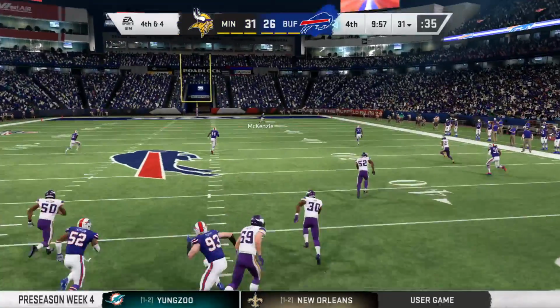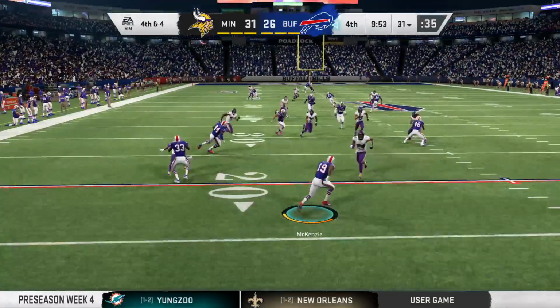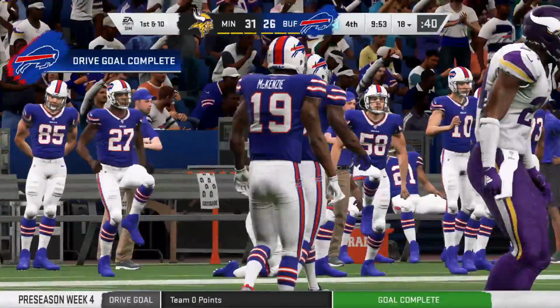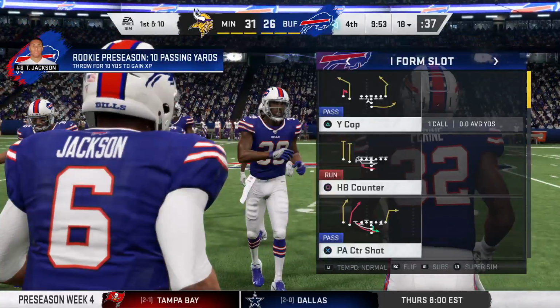On 4th down, the punt team is on as this is sent away. McKenzie now to return it. That's going to go in the books as a 55-yard punt. Well done. And the offense will take over with a new set of downs.